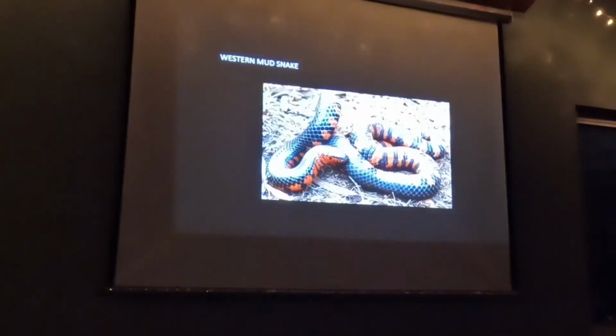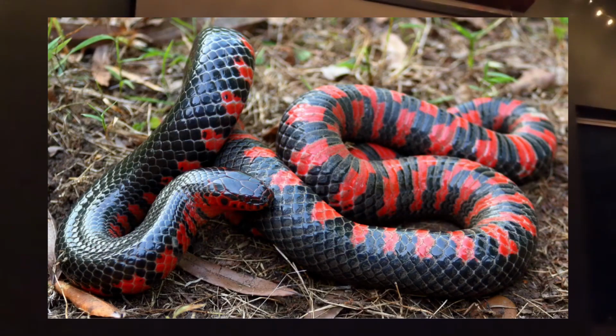Next slide, please. All right, this is one of my favorite snakes. This is the western mud snake, and I always say that whenever I see one of these, I'm in a place that's very special, very unique. It's a true swamp habitat. It's a large, beautiful snake. It's very secretive. It spends a lot of its time in the emergent vegetation, in the swamps, and down in burrows.